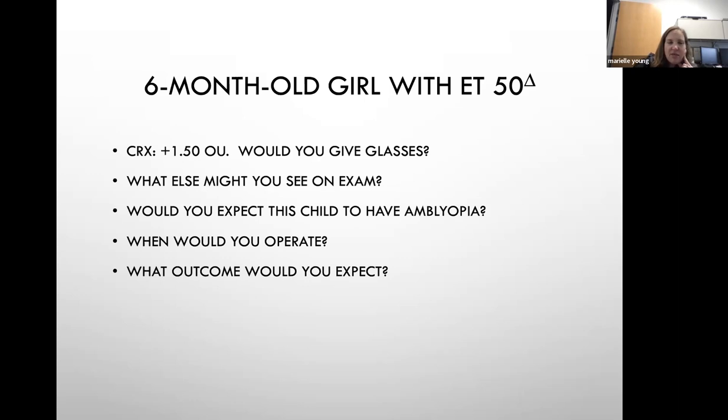You give glasses when they have more of an accommodative component, and a 6-month-old with that big of an ET looks more like a congenital esotropia. So in general, no, you wouldn't give glasses for that. If they had a higher one, you could try it and see. It probably won't change it much, but it's always worth trying. If they had 4 or 5, yeah, I would. If they had 3, maybe. But for 1.5, I don't think so.